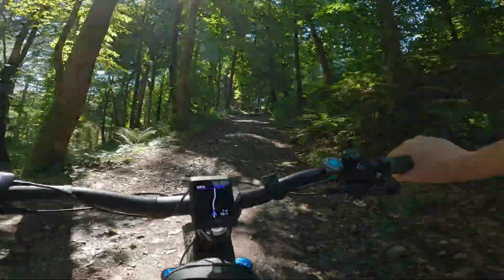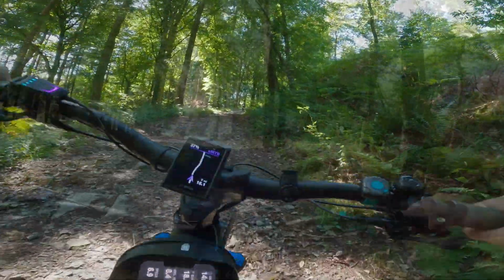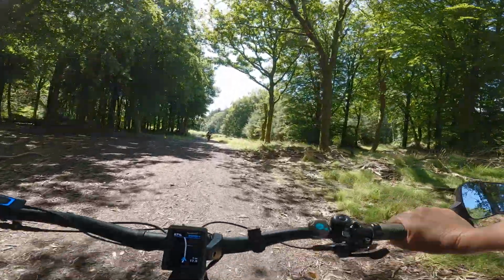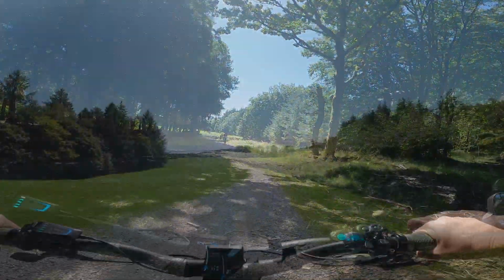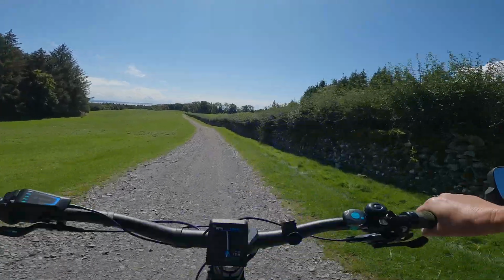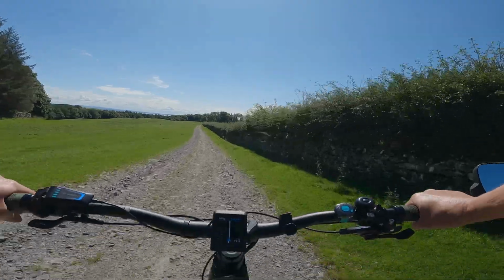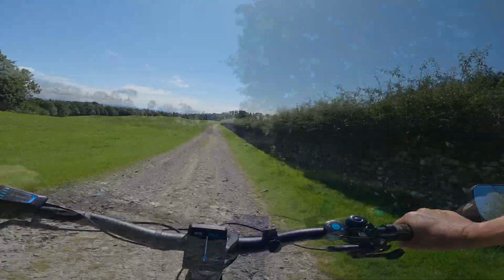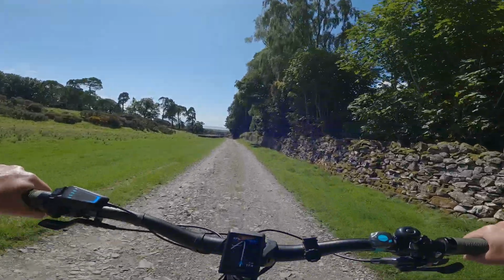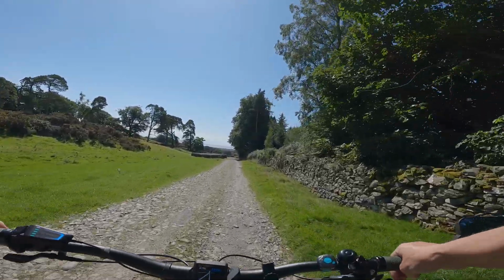Just drop my gears, it's getting steeper. To the gate ahead, and we go straight on. And we're heading down a nice gravel track with lovely views of the coast. That sea looks quite inviting today for a change, doesn't it? It's an absolute cracker of a gravel route with really lovely views ahead.